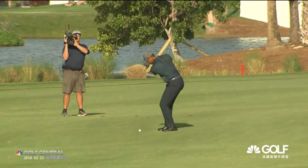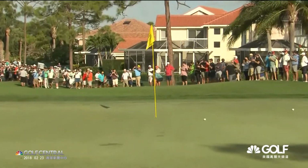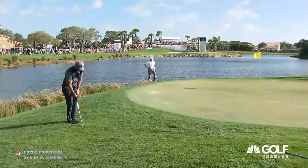13th hole. I'll keep the compliments coming for Tiger Woods because he was looking pharmaceutical with his precision here. I mean, absolutely spot on. Found the fairway, gorgeous iron shot, and he would be 2 under par through 13 holes. And he was playing in sort of the worst of the wind, really.